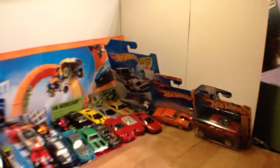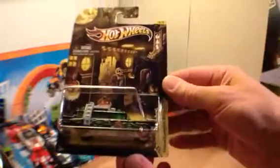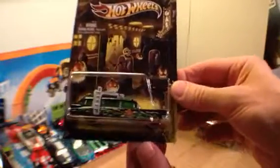Okay, now we've got something special coming out now. Check this out. Whoa. Wow. The Ghostbusters Ecto-1. How awesome is that? Now this is about the only one in here that I actually knew was going to be in here. And this is something I've been arranging to do a trade with Steve with.